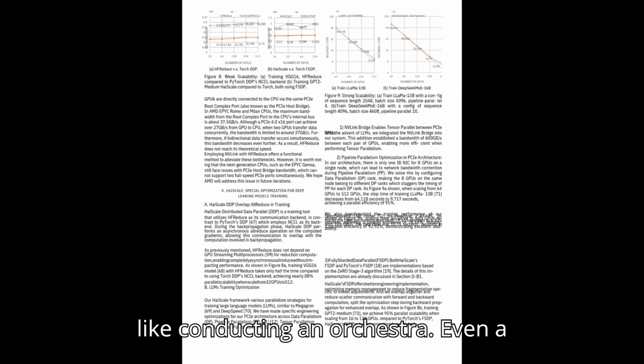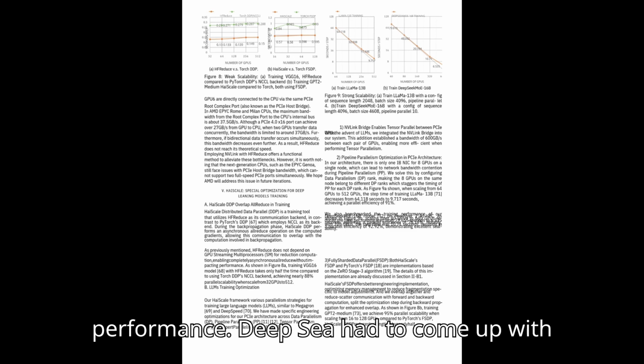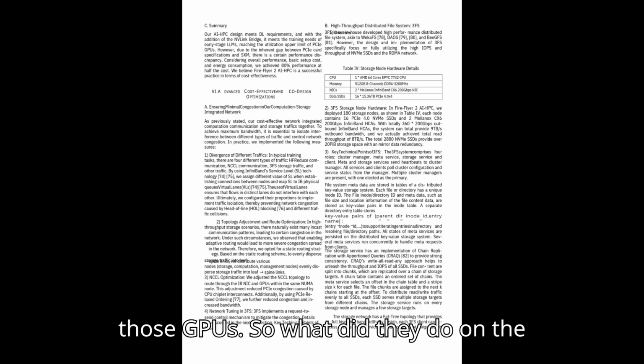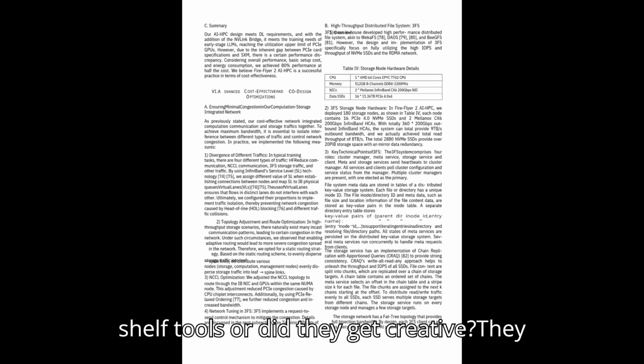Exactly. It's like conducting an orchestra. Even a small misstep can throw off the entire performance. DeepSeek had to come up with some clever parallelism strategies to divide the work efficiently across all those GPUs. So what did they do on the software side? Did they just use off-the-shelf tools, or did they get creative? They definitely got creative.